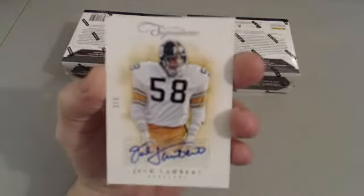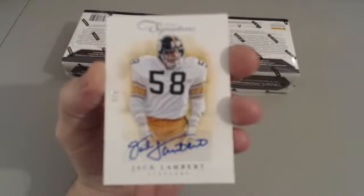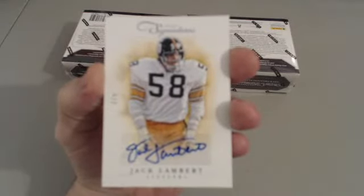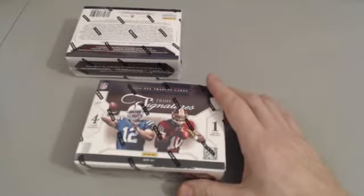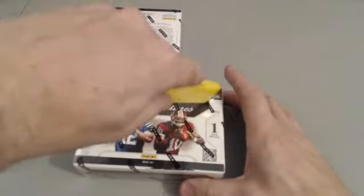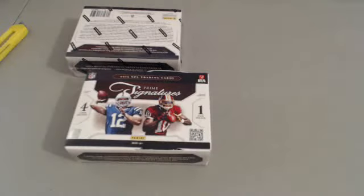We're going to give you a Jack Lambert 2 of 5 auto. Oh, we pulled a number to 25 out of here. I'm going to put this straight in a case for you, buddy. Oh, that's beautiful. Yeah, I'm going to go Magna. Spud Webb. Yeah, we'll probably put that in a Magna case for you. Dude, that's sick. You want some insurance on that, let us know. Despite what eBay says, we'll do it. That's disgusting. Let me find you a case big enough.